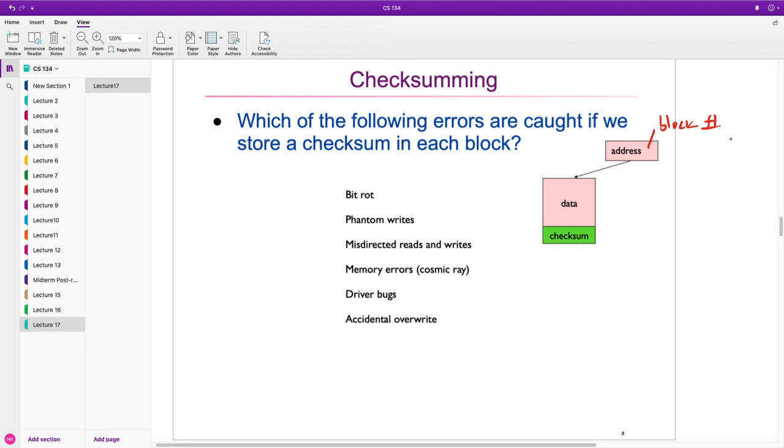Misdirected read and write: we asked to write to block 35, and it actually wrote to block 38. So when we go read from block 35, we'll get the old contents, which will have a good checksum. When you read from 38, we'll get the old contents, which will have a good checksum. We don't know that it happened.